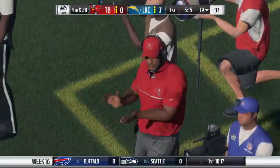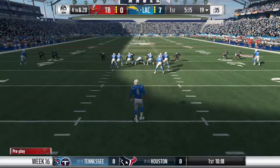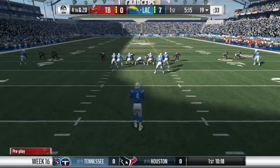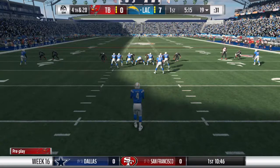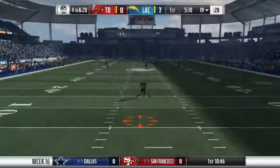Now it's 4th. How about this offense already feeling good about themselves with a touchdown already in their first drive? They've certainly come out firing, even though that one was incomplete. With the 7-0 lead, more apt to take a shot like that downfield? Hey, you're one to the good. Go ahead and try and press your advantage.